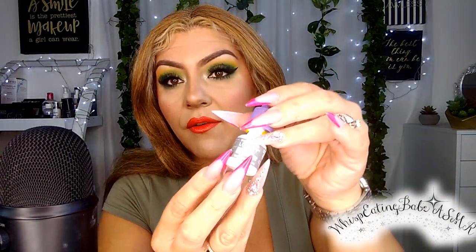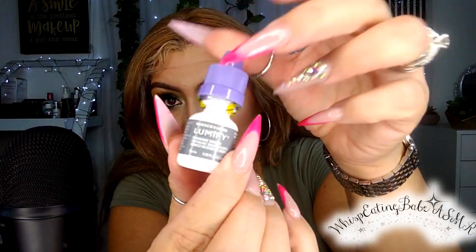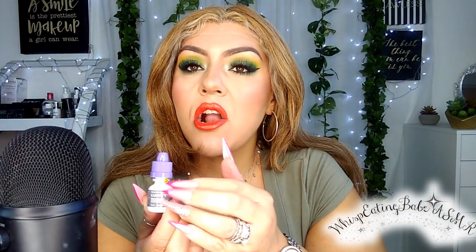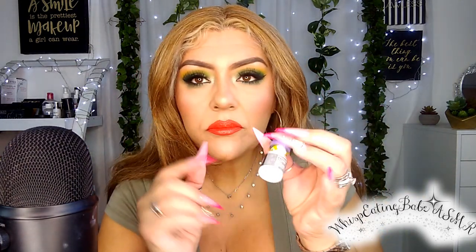Looking that way because my shades are open and I see people passing by. Anyway, I don't know if you guys have ever used these eye drops. They are incredible. I can try them right now, but I might mess up my makeup because I'm gonna start tearing.